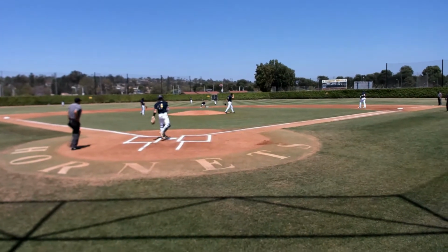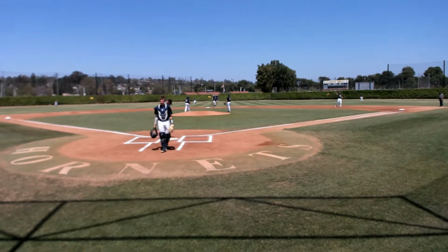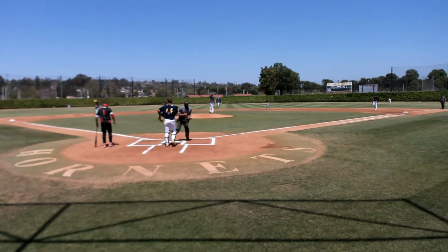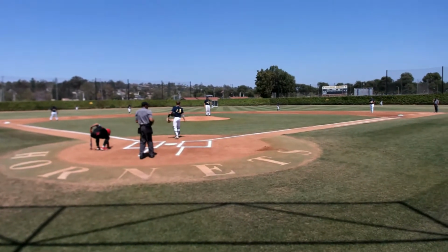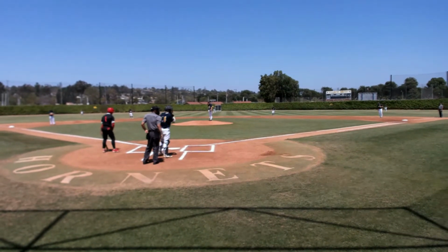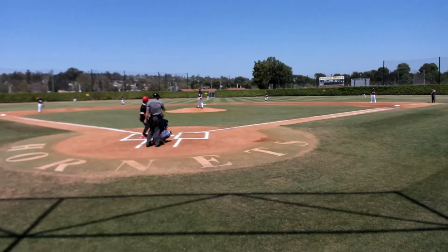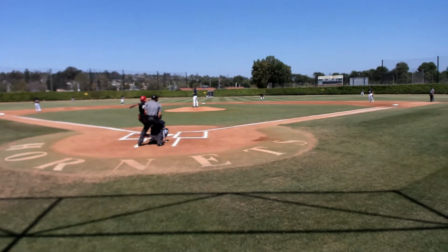For Fullerton College, on the mound they're going to be throwing out a right-handed pitcher, which we'll get to in just a moment, as stepping up to the plate to start things off will be Paitilla-Wiggs, and that right-handed pitcher on the mound is Garrett Paschal. Paschal, a 6'3", 200-pound righty, a freshman out of Yorba Linda High School, as we get set with Paitilla-Wiggs stepping up to the plate. Paitilla-Wiggs, a right-handed hitter, stepping in there with no batting gloves on.